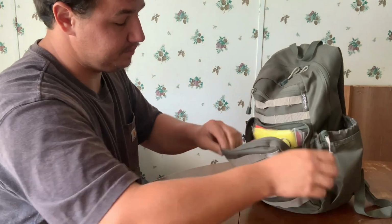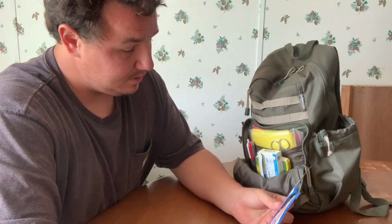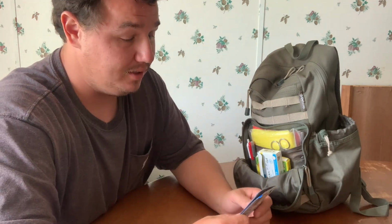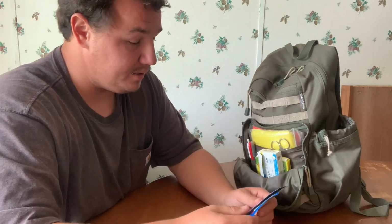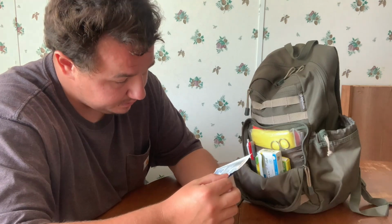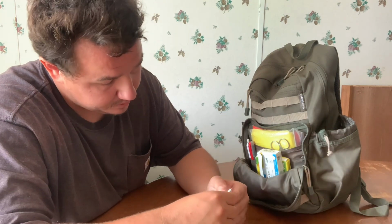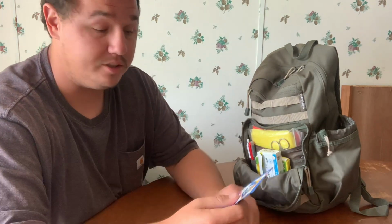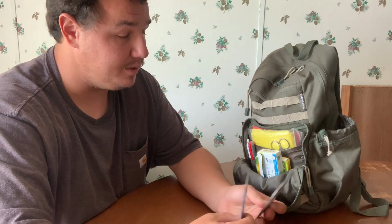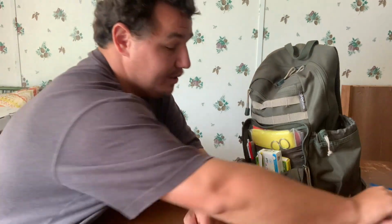Alright, got the pocket open. Got BC powder, pain relief for headaches and body aches. I got these at the gas station. I was having bad headaches, but they went away before I got to use them. And it works great in here. They got an expiration date. Expires 09 of 2023, so this year I'll have to replace them. Yep. That's the other thing about some of this stuff. You have to keep track of expiration dates and stuff.